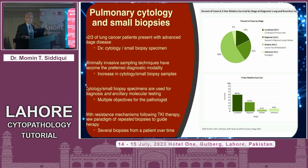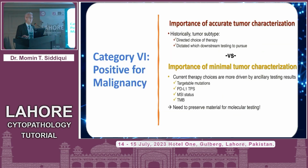And most of these samples are the first samples that come to a pathologist, such as you or myself. So again, we have to really work hard on obtaining these samples appropriately, and then collecting them, and not just collecting but optimizing them. So that's where it's very important to accurately characterize the tumors, basically for subtyping them, as well as minimal tumor characterization is also needed for current therapeutic choices, which include targetable mutations, which basically PD-L1 status would be noted, and hence there's a need to preserve material for molecular testing.